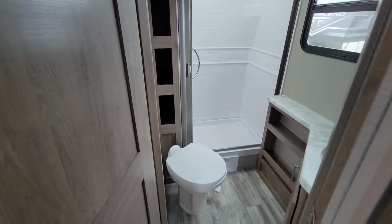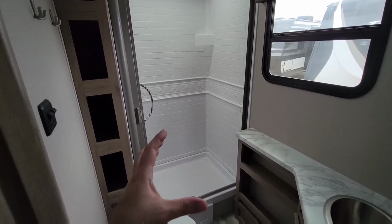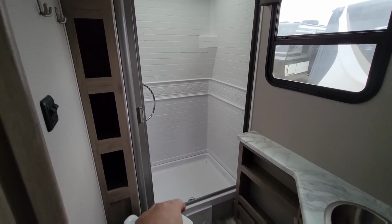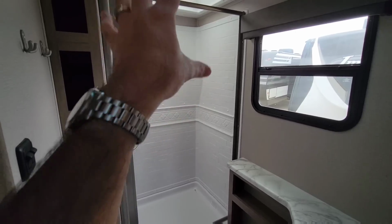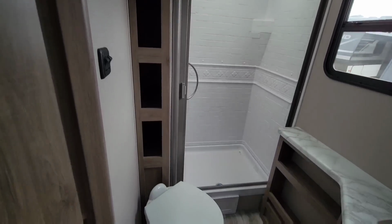Taking a look in the restroom. Very, very nice size shower. So typically you see really compact bathtubs that are really high up and don't give you any room, but they give you a fair amount of space inside of the shower, so I can appreciate that. Plus, nice place for toiletries, towels, and such.